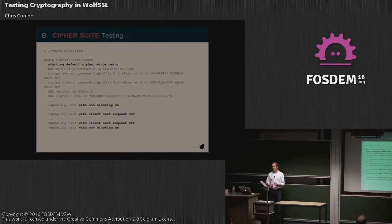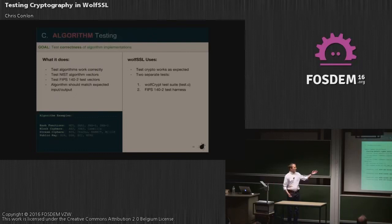You'll notice that first we test the regular cipher suite, then we test that in non-blocking mode, so using non-blocking I/O. We test it with client authentication turned off, and then lastly we test it with both those, client auth turned off and in non-blocking mode. And so each of these four are run for all the cipher suites that we test.